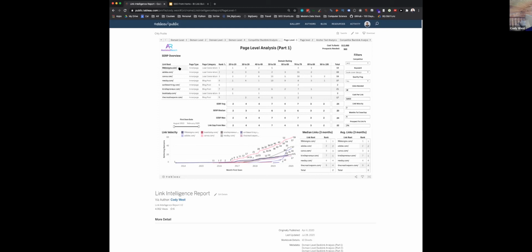It's more of just a preference thing so you can see URL structure. But then you want to pull page type and page category for each of those URLs. So all of these are inner pages. The top 3 are lead gen pages. The 4, 6, and 7 are blog posts. Then we got another lead gen page and a blog post.